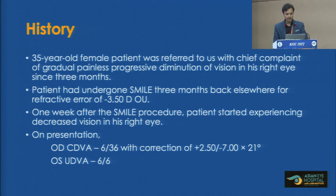So this was another case that we had seen. It's a 35-year-old female patient who had been referred by one of our colleagues. She had been operated for moderate myopia, minus 3.50 diopters. The left eye was doing pretty well when she came to us, which was 3 months after her primary procedure. Her vision in the right eye was 6/36.